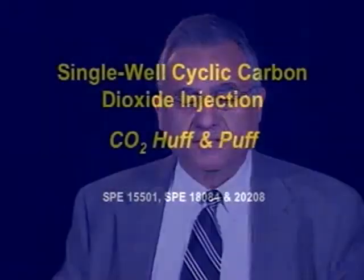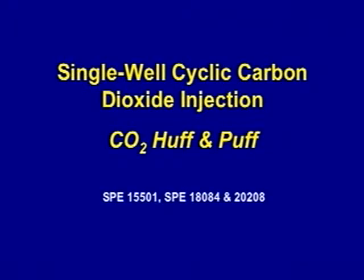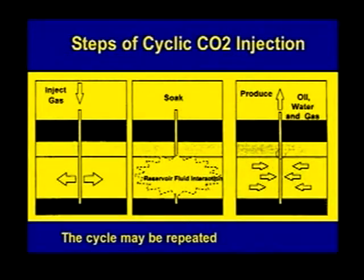I would like now to discuss the single well cyclic carbon dioxide injection, or CO2 Huff and Puff. You have on the screen the number of SPE papers giving details of the process. The cyclic CO2 injection consists of three steps. First, the gas is injected in a well. Then the well is shut in, allowing an interaction between the oil and the gas. This step is usually referred to as the soak period.